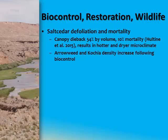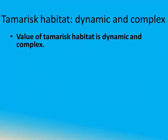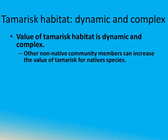And then, since there was a dieback of 54% volume, we're going to see those other weeds come in, and we saw arrowweed and kochia come in. Next slide. And you can see this where there's hardly anything, but all this kochia is starting to come in by 2014.